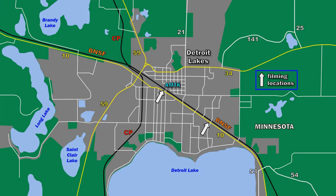The Staples subdivision of the BNSF Northern Transcon runs through Detroit Lakes, Minnesota. Filming locations were at the Amtrak station in the late afternoon and evening, and the following morning before daybreak alongside Highway 10. The Canadian Pacific track running north-south through the city seemed strangely quiet. We saw no trains on that route during our visit.